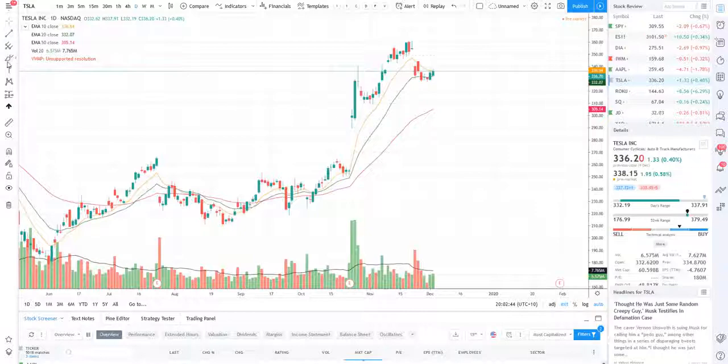And when everything was gapping down, Tesla was just doing its thing and gapping down slightly and then continuing to bounce. So everyone's obviously super bullish on Tesla. They did have their new car come out.